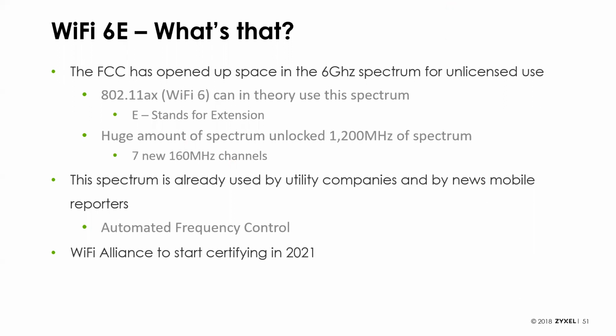So it is less intrusive than DFS was, so it's going to cause a lot less issues as far as user experience goes. And again, the whole 6 gigahertz requires we support that, so you're not going to run into products that don't support it that are calling themselves 6E. And the Wi-Fi Alliance, I believe, already started certifying products this year. We will have products that support 6E sometime next year.